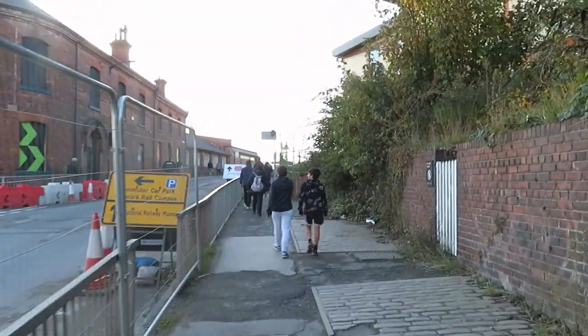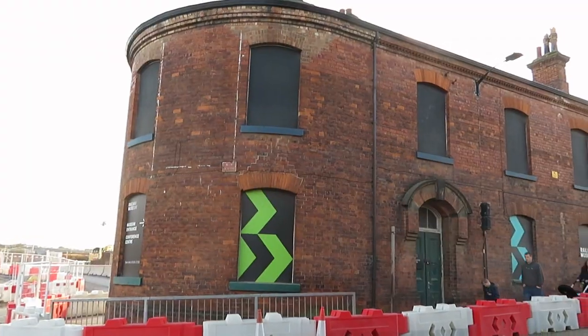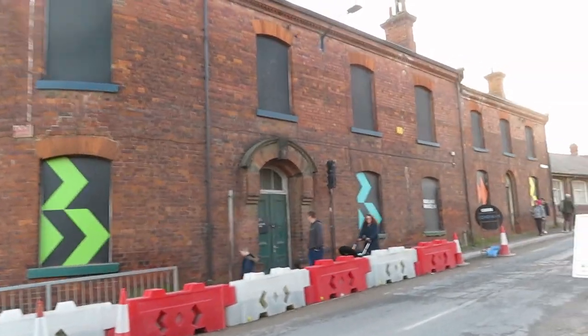Have your pens and pencils ready. We're almost at the shed. It's a nice building and all. I bet that's railway related as well.